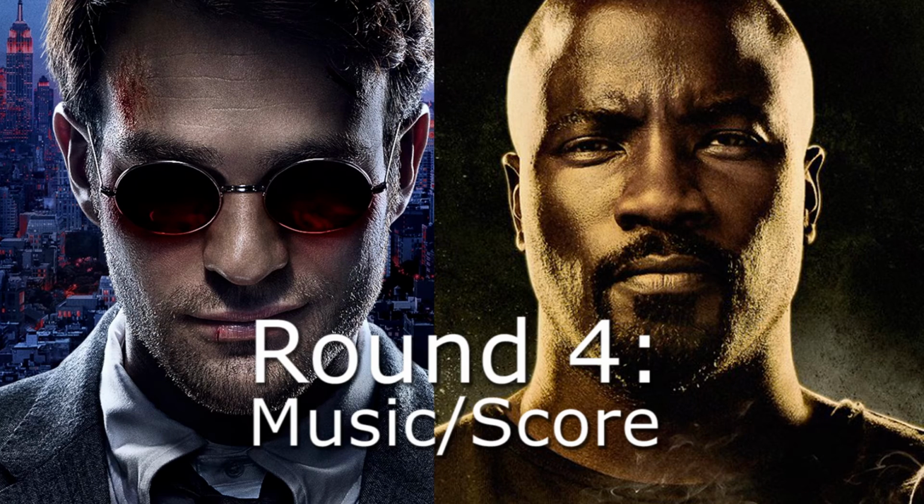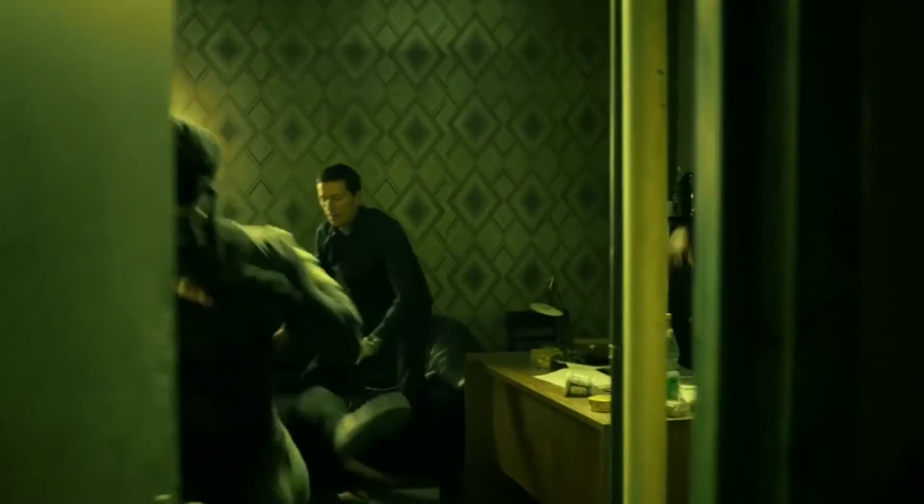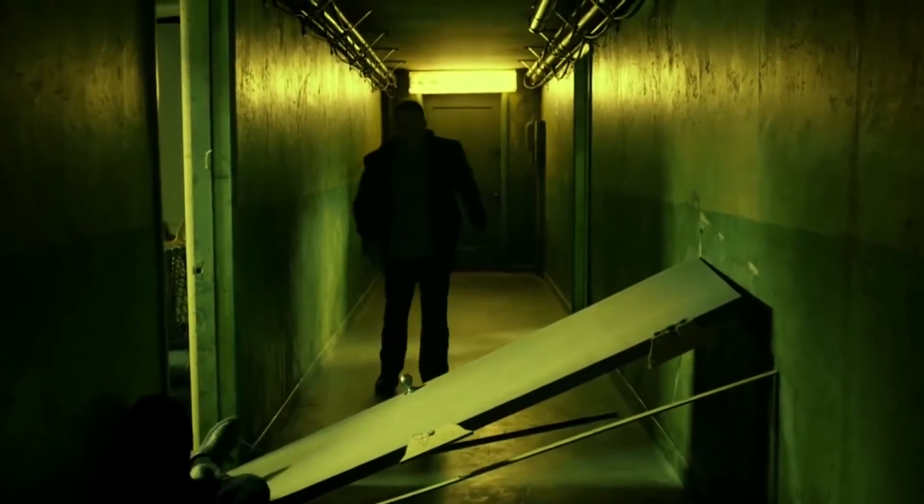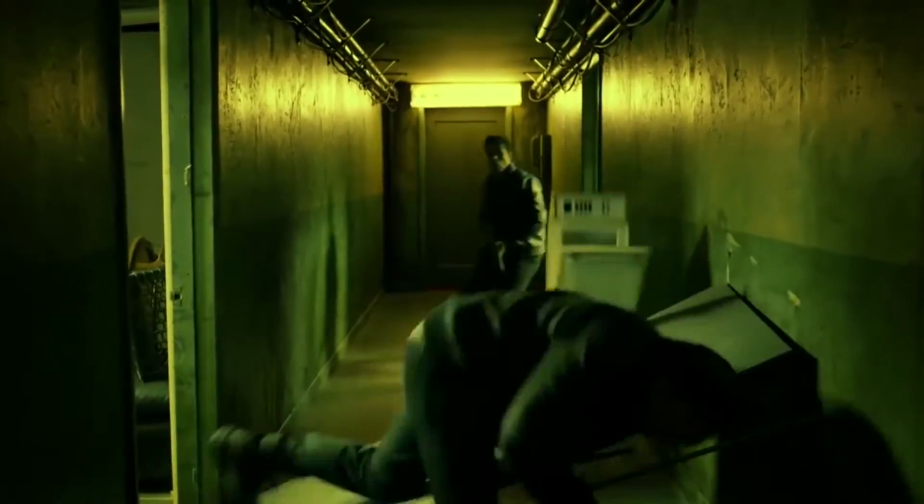So round 4, music and score. Which character has the best beat for the beating? First, we look at Daredevil. Now, this isn't accompanied by any particular music. The scene wouldn't fit well with some sort of vocal number, but at the same time, there's no particular score for this scene. It's a variety of dark, ominous, and suspenseful tones, and they dictate this scene's auditory response. While the scene itself has a creative edge, the score is a bit bland.